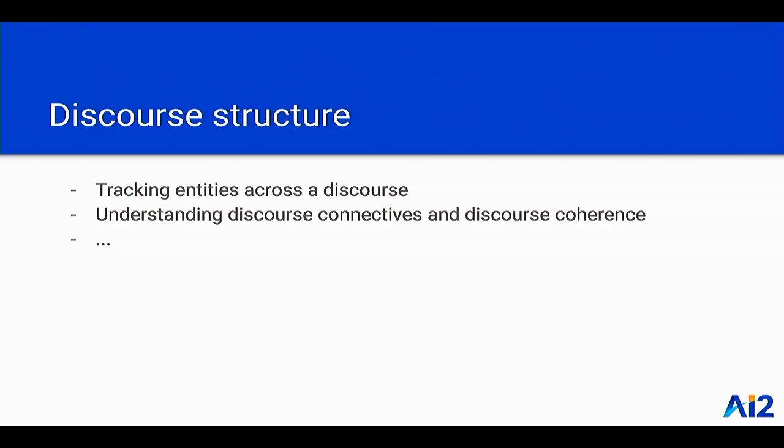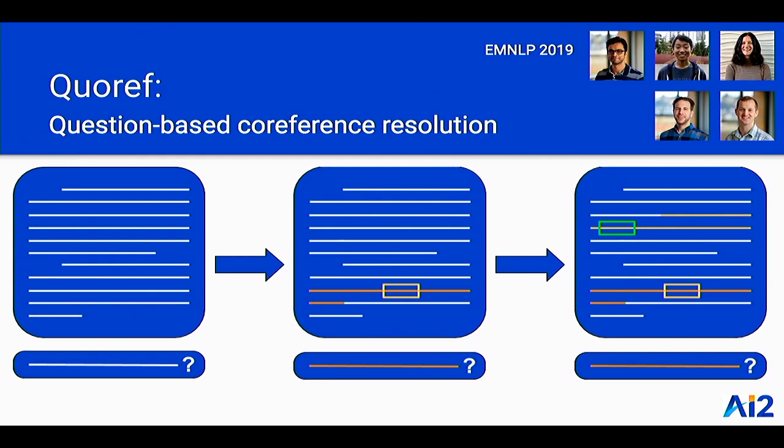This might mean tracking entities across a discourse, things like coreference resolution. It might be understanding how phrases fit together, discourse connective kinds of stuff. It might be recognizing or tracking whether a discourse is coherent, how things build up to something larger, this kind of thing. And on this, we pushed on one small piece of this, which is tracking entities and coreference resolution, and built a data set that we called QuoRef. This is a question-based coreference resolution data set.